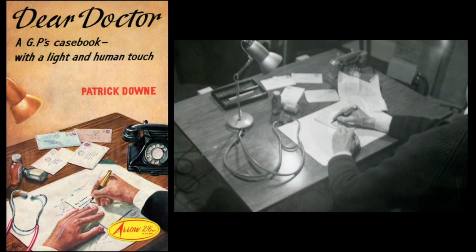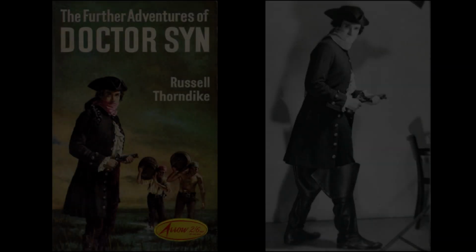And Dear Doctor, this is like looking over the shoulder. It's quite an unusual one, the desk scene, but if you compare the two there, he's really recreated all the items on the desk accurately. And yeah, very accurate, typical of Peff's attention to detail.